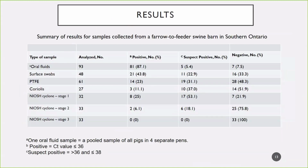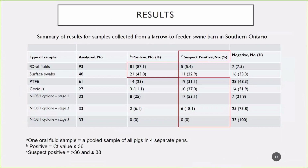So these are the results from the barn. Along the left-hand side, you can see the types of samples that we collected, and along the top, you can see positive, suspect, or negative samples. In the positive column, you can see that 87% of our oral fluid samples were positive, and 43.8% of our environmental samples were positive by PCR. I also want to look at the suspect positive column. The air samples actually had a lot more suspect positives compared to positives. This was based on the CT value of 36 on our qPCR.